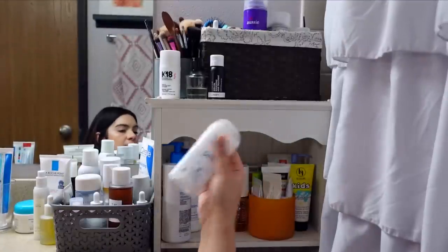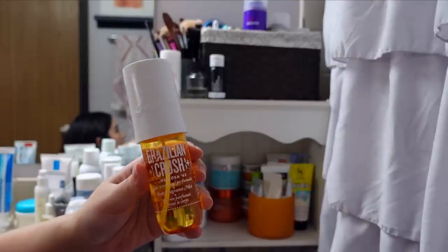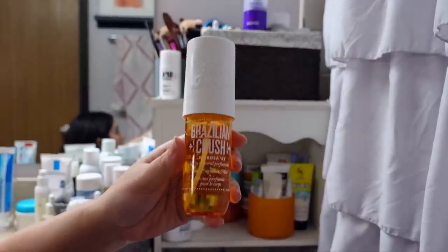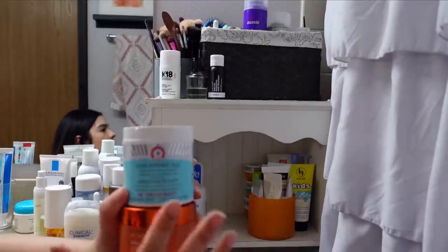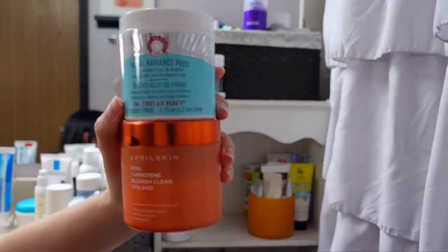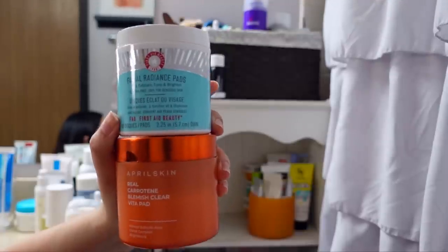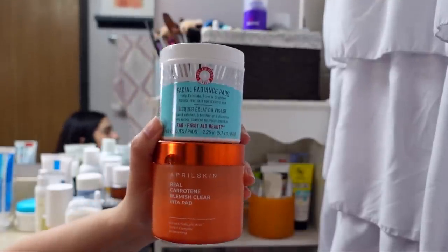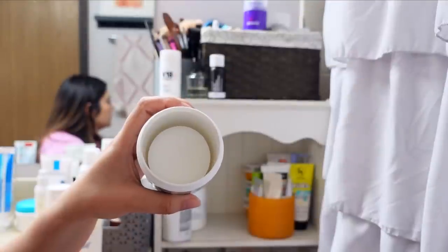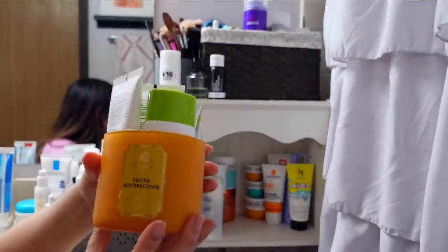So I have my deodorant, I have the Sol de Janeiro Brazilian Crush body spray, because I like to smell good every now and then. The facial radiance pads from First Aid Beauty. And then I also have the Real Keratin Blemish Clear Vita Pads from April Skin. These are both exfoliating toner pads. I use this on my body mostly, sometimes on my face. This is another candle.